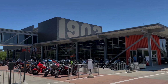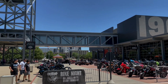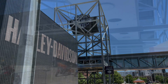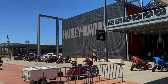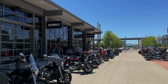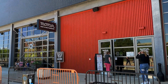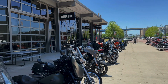So as you can see, this is a really beautiful building. On the right side we can see the store, and here is a banner for the Thursday bike night, which is this gathering of the motorcycling enthusiasts that I mentioned. And here's the entrance to the museum, and a beautiful parking lot up there, so a lot of space for visitors to park their bikes. And as you can see, this is Sunday morning when I was there, and the motor restaurant in here, and just another cool shot from the parking lot.